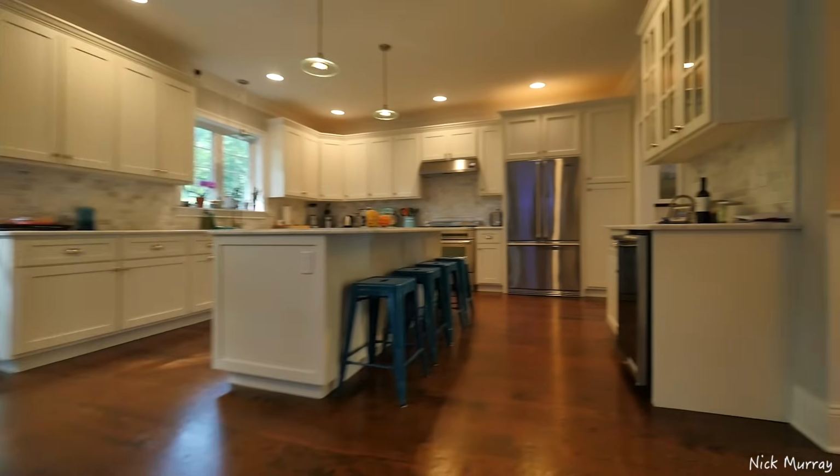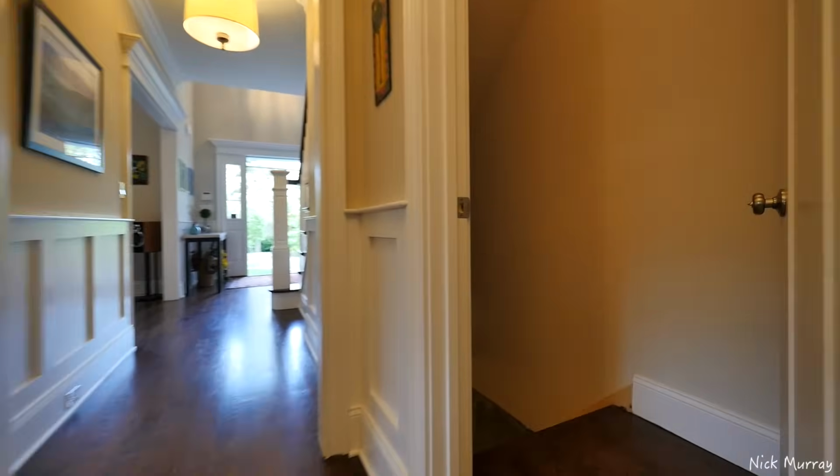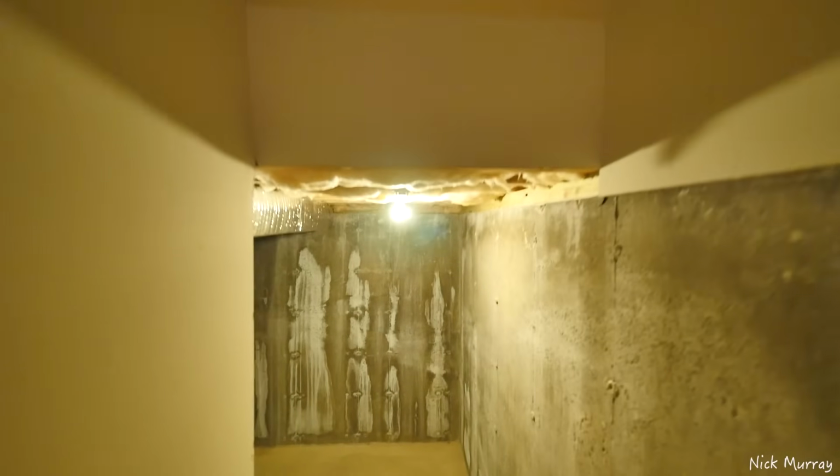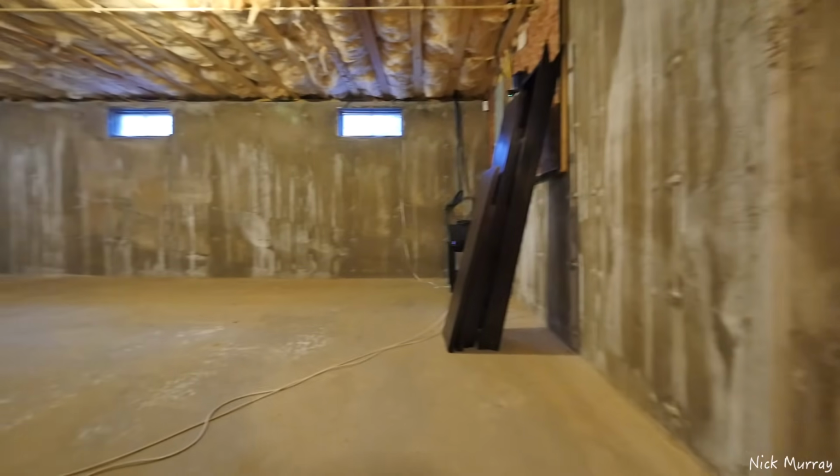Okay, so onto a room that I didn't show you last time, which is the basement. There's nothing been done in the basement, but I wanted to show it to you this time because it's one of the rooms that I want to work on. So down here, it's a pretty standard basement here in the US. And what people in the US tend to do with their basements is fill them with shit. And that's what I've done as well.